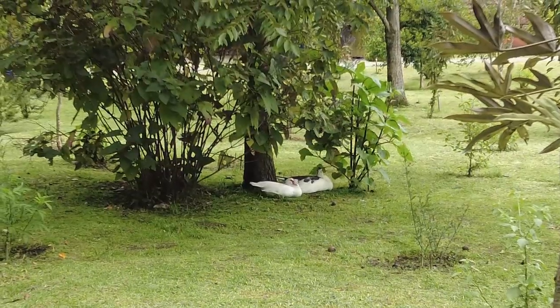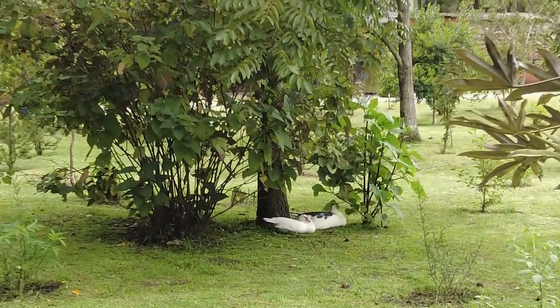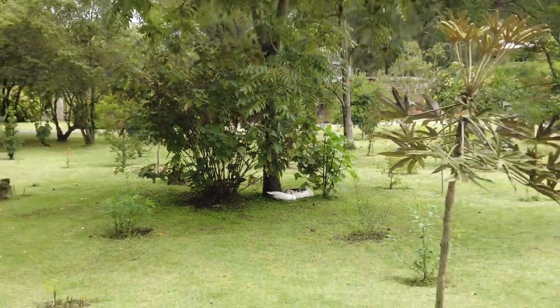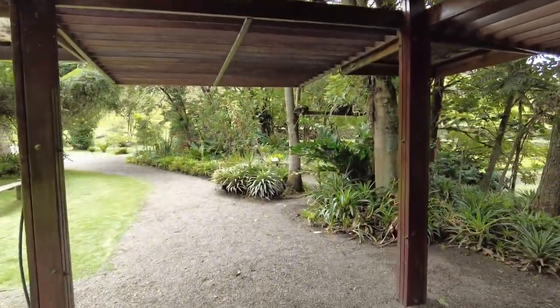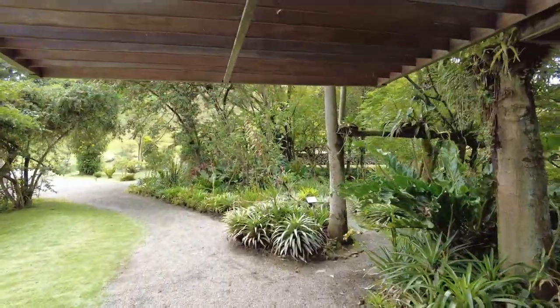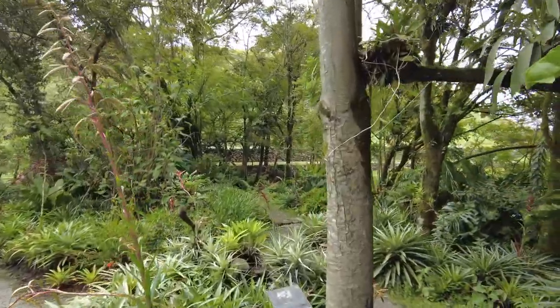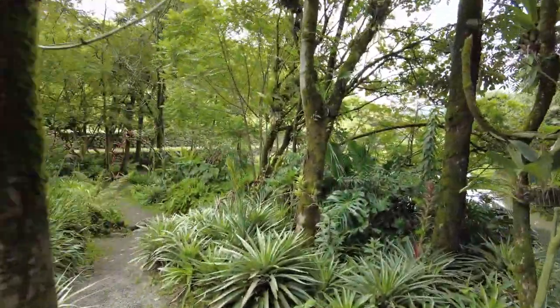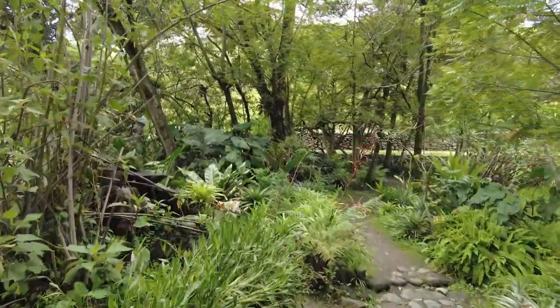A couple of ducks hanging out over there. I don't think they're part of the aviary. Those are just freelance ducks. Taking a little walk down here through a little patch of flora. Like being in the jungle right here in the middle of the city. Pretty cool.